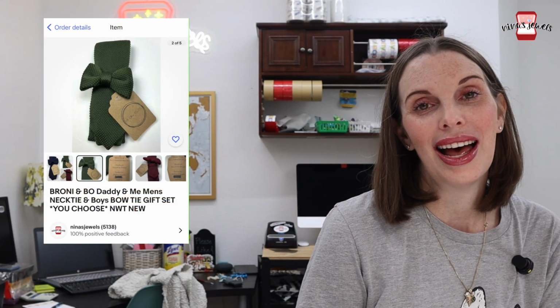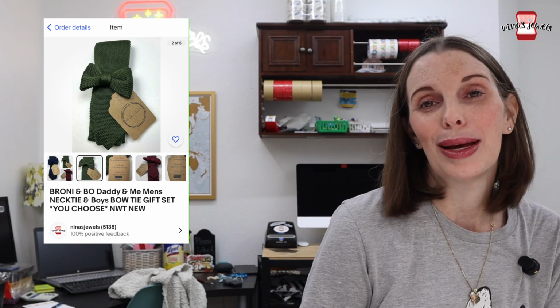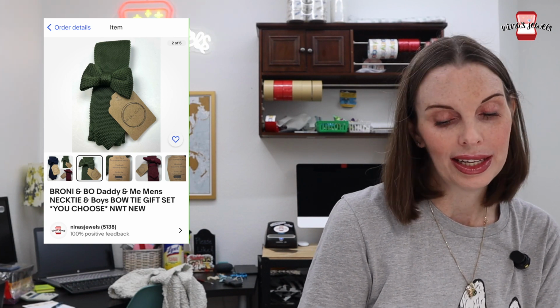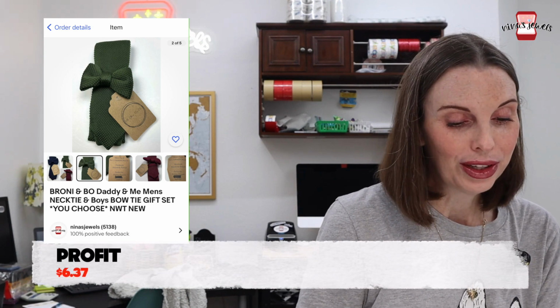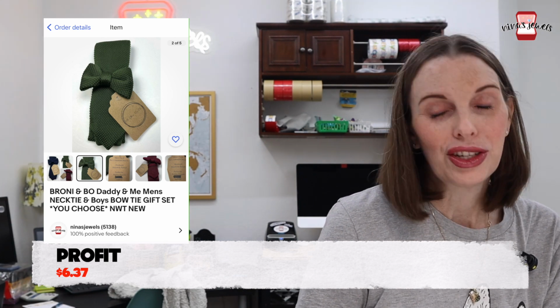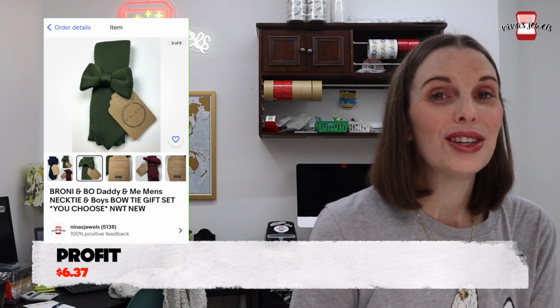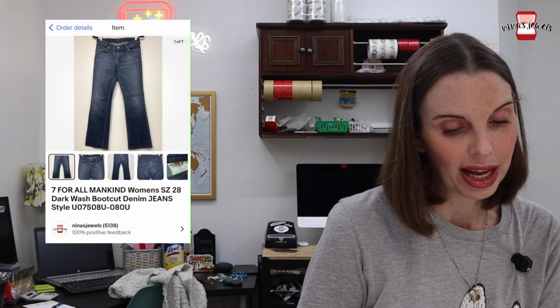Okay, next up was a Daddy and Me necktie and bow tie set by a brand called Brony and Bow. I had picked up several of these new with tags at a garage sale where I had bought everything in bulk. I paid 87 cents for each of the items at that garage sale. These are really cute. So if you are looking for a good gift, I do have maybe 1 or 2 more of these in actually the maroon color. This one was an olive one that sold. This one sold for $15.34.